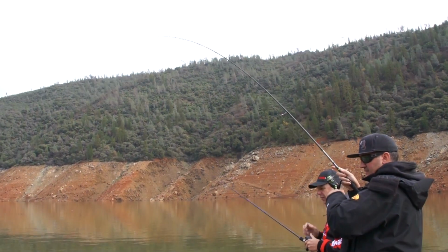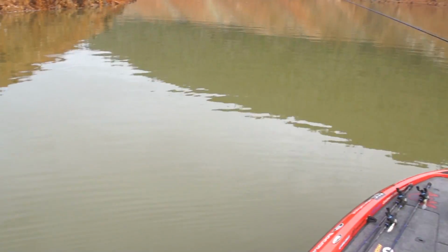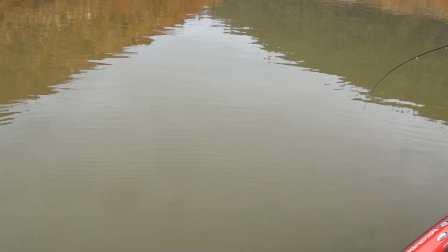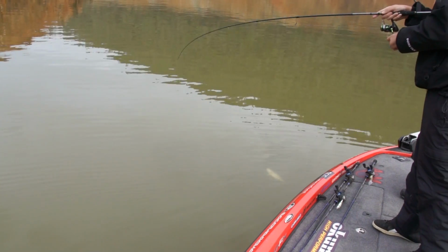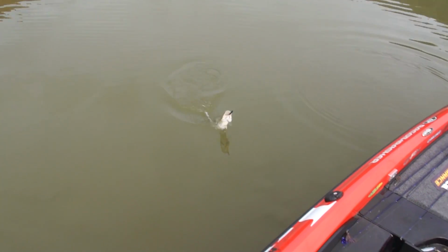You're one that's slow, moving along the bottom. Look at that. Big one. Yeah. Big one. Nice. Big one. 10, 12 pound striped bass. How heavy a line you got on there? That one has 6. Oh, you can swing that. He's little.